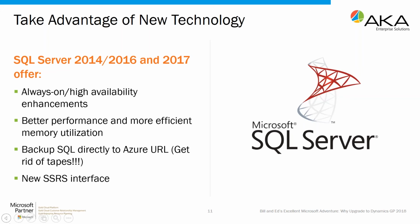And finally, the SQL Server Reporting Services interface has gotten a little more streamlined and updated. So I think anyone who's using the SSRS reports in GP will appreciate that. And if you're not using them, as part of the upgrade process we'll deploy them for you, so that when you're on 2018, you can at least take a good look at them and see if it makes sense to use the SSRS reports that are baked into GP going forward.